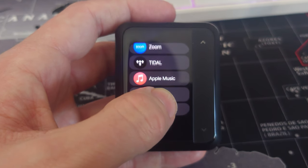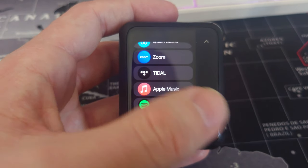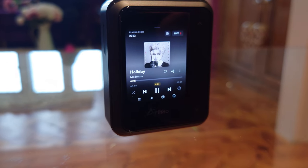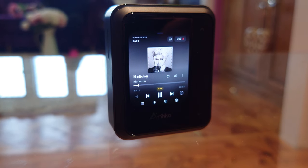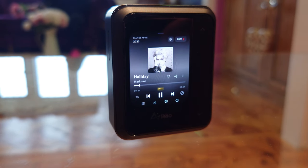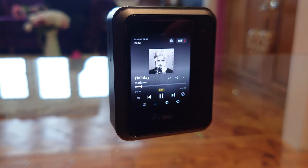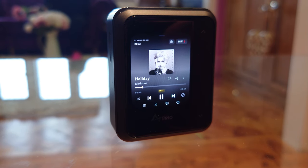As far as streaming players go, you've got a choice of Spotify, Apple Music, or my choice, Tidal. The interface looks exactly the same as it does on the mobile app, although again, because the areas of the screen that you need to touch are so small, pausing and progressing tracks can sometimes be a little bit difficult.